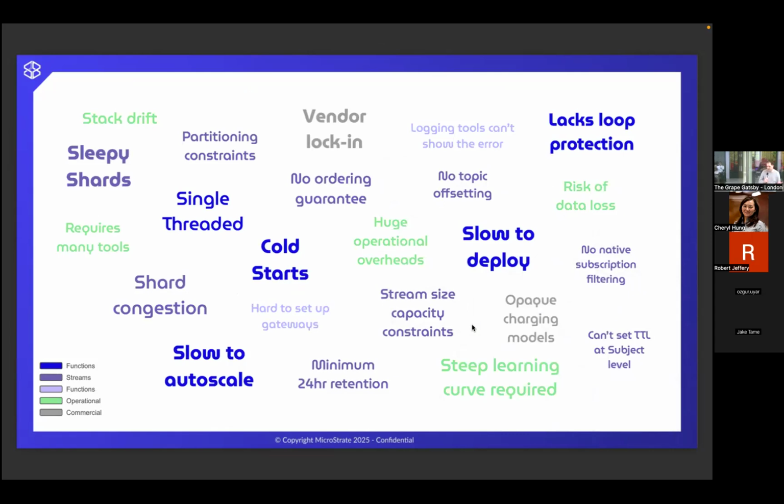Things like, if you're in serverless, you've got cold starts, services that are slow to scale, it takes a long time to deploy things, lack of loop protection. If you're using streaming applications, often single-threaded, shards go to sleep, hard to scale, and so on. There are lots of these things which are real-life problems that can impact your users and in reality mean that your development teams are engineering solutions around these problems into your applications. And so from a TCO, total cost of ownership, perspective, trying to get around these things is hugely expensive and ultimately at the detriment of your users.